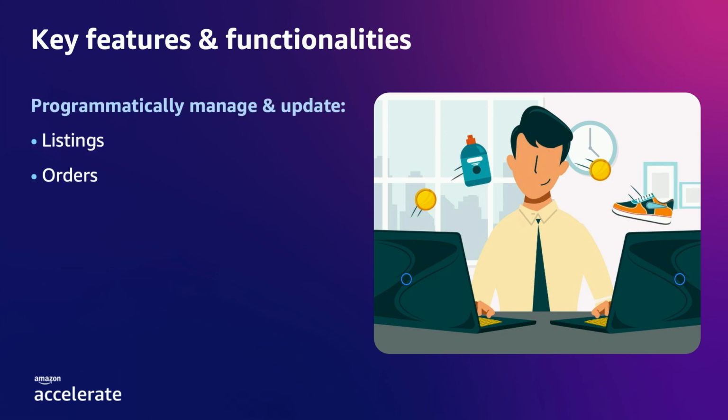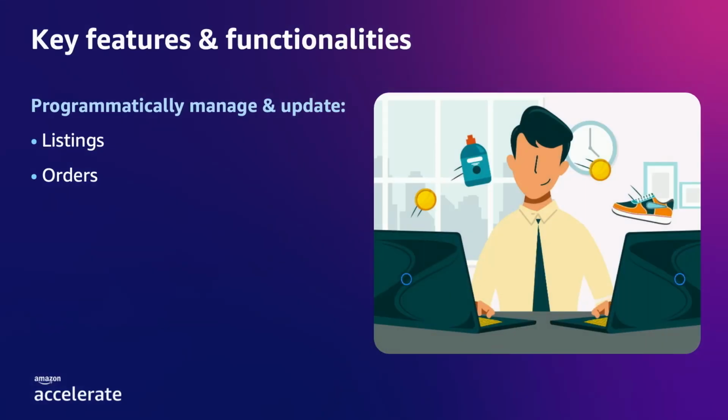First is listing management. With SP API, you can create, update, and manage your product listings programmatically. This means you can automate the process of listing creation and keep your catalog up to date effortlessly. Second is order management. SP API allows you to retrieve orders, confirm shipments, handle cancellations, and refunds all in real time. This level of automation ensures smooth order fulfillment and customer satisfaction.